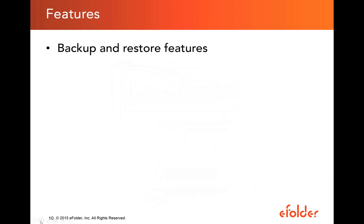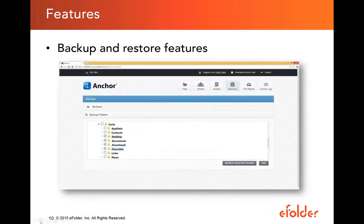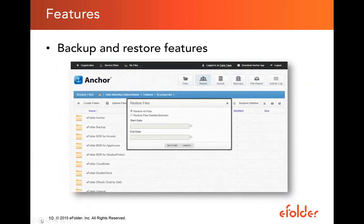Anchor also includes a backup feature, a basic file-level backup capability. So any of the content on a machine that is not in the sync folder can be specifically identified by the user or the admin or the MSP for backup. This happens in real time. It's not a scheduled backup, but you simply go in and identify the folders on a machine or the specific files that you want to back up to the Anchor service, and it happens right in the background without any user intervention.